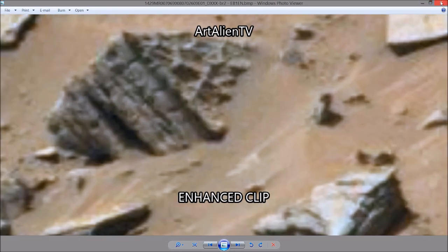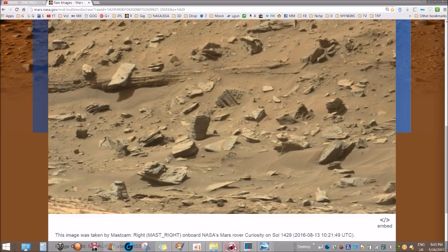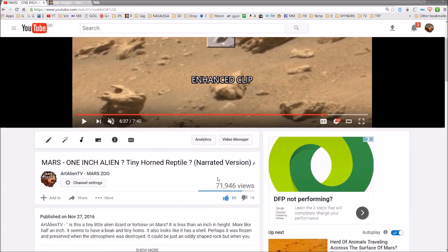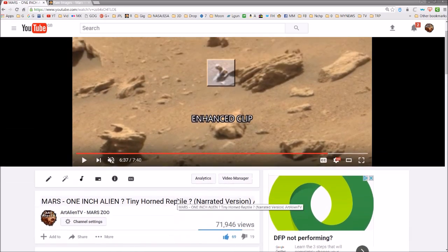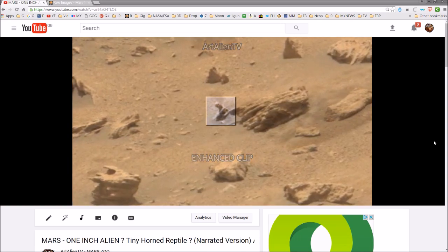I wouldn't normally bother, but the fact that I've found other ones recently, like I have up here, like the 1 inch tiny horned reptile, which I published back in November. This kind of went a bit viral because I got it in the newspapers, and it was all across the press actually in the US and the UK and across Europe as well, and did well for a few weeks, and I was quite pleased about that. And this may also just be a little rock, but I'll show you that anyway in case you haven't seen it, just to show that I'm not making all this up.